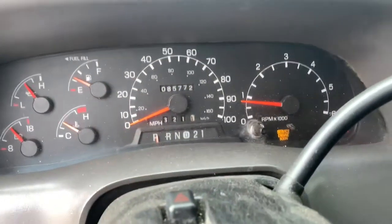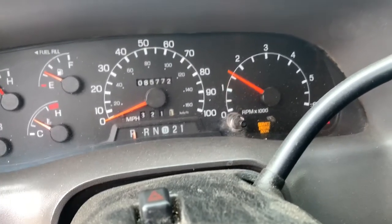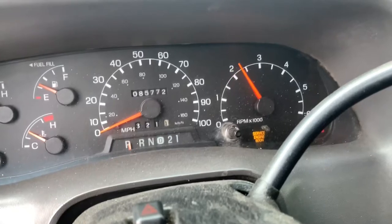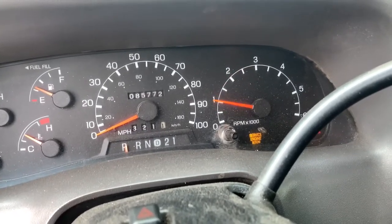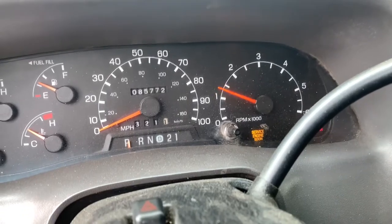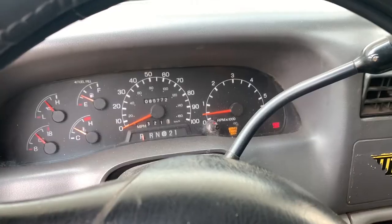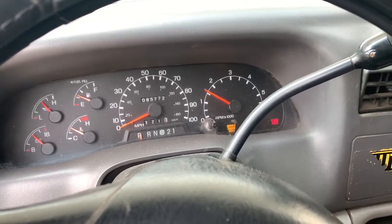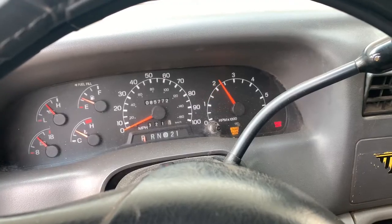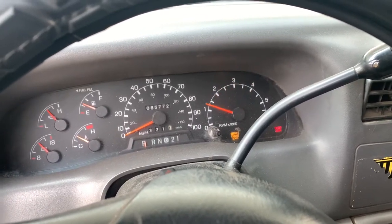So truck's idling fine. If you throttle it easy, it throttles up just fine. But if you get on it, what happens? It almost dies. Once again, you can feather it. And that's what we got.